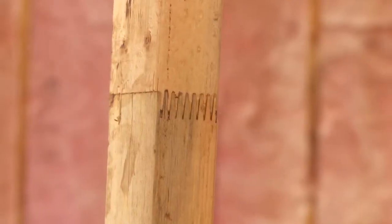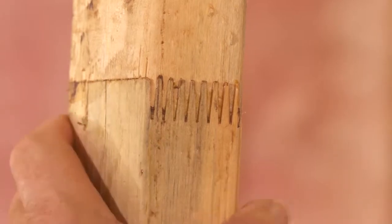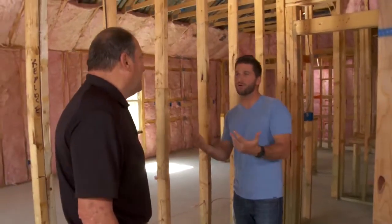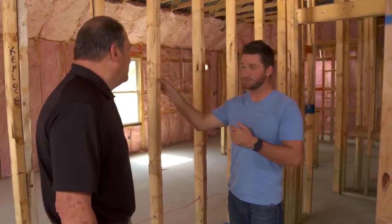These are finger jointed studs. They're stronger, they're straighter, they're more warp resistant, and they won't bow, and they give us a much stronger, longer lasting wall. So it sounds like the structure really has evolved with construction these days, from the roof structure to the wall structure, down to the joints to the wall studs. And it's still evolving. So what do you know about house wrap? House wrap? I don't know.